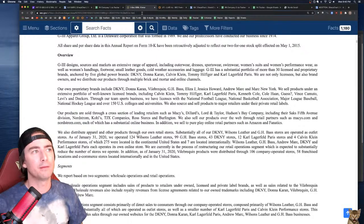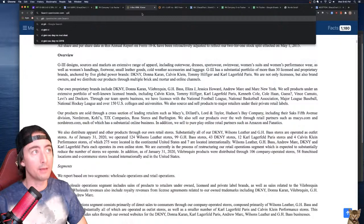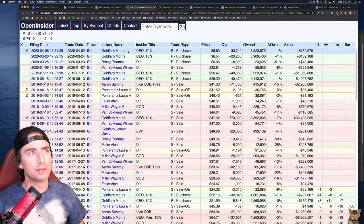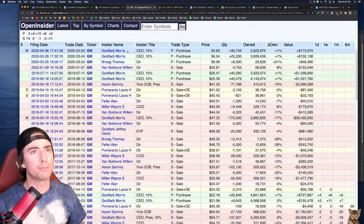I think this guy might have been buying some too. He had bought a shit ton back in the day. He's the CEO and 10% owner, but he hasn't bought since April. But look at this. He bought a shit ton at 25, 26. That was on my radar. I remembered him doing that. That's a big reason that it was as big of a position as it was.